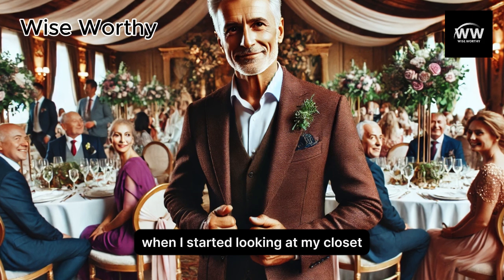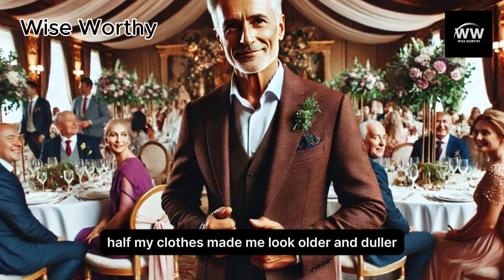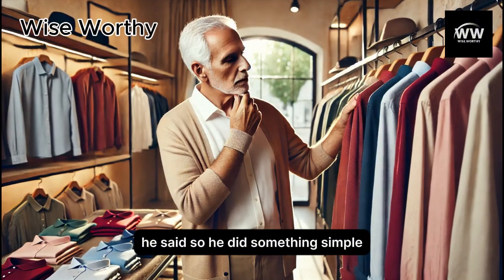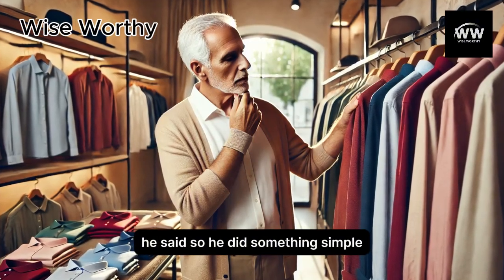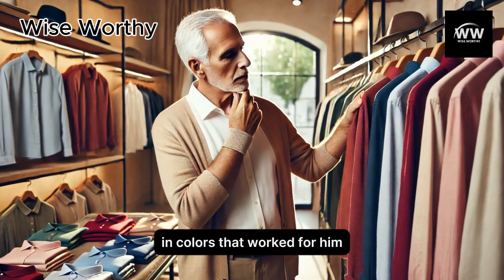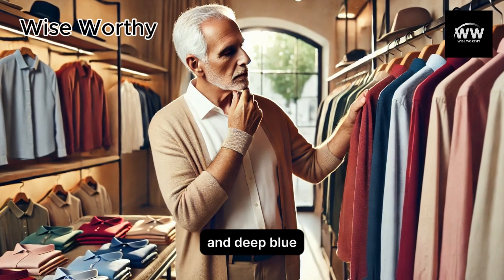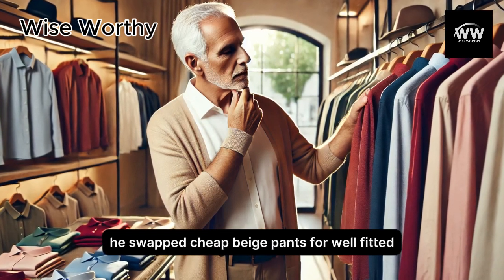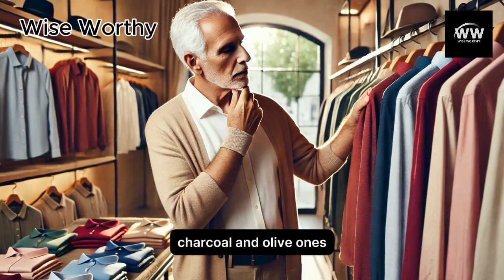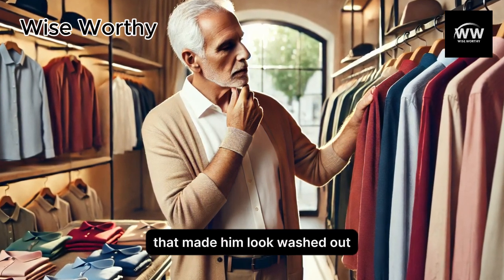"When I started looking at my closet through a color lens, I realized half my clothes made me look older and duller," he said. So, he did something simple. He stopped buying things randomly and started choosing pieces in colors that worked for him. He replaced his black and white shirts with off-white and deep blue. He swapped cheap beige pants for well-fitted charcoal and olive ones. He added a deep green sweater instead of pastels that made him look washed out.